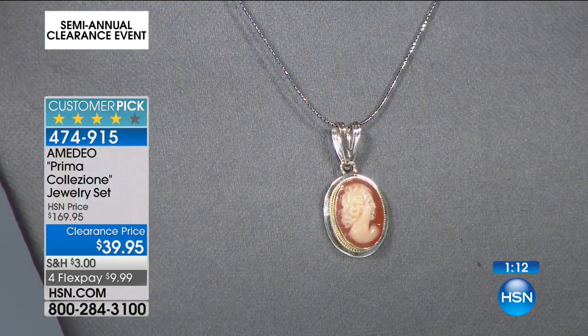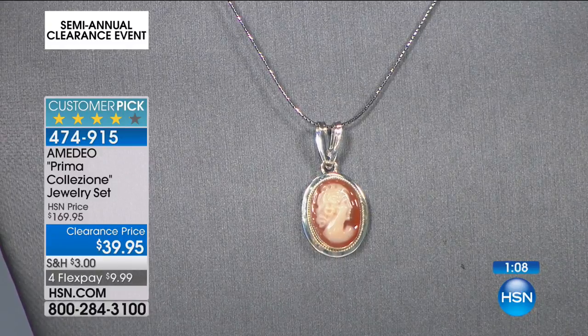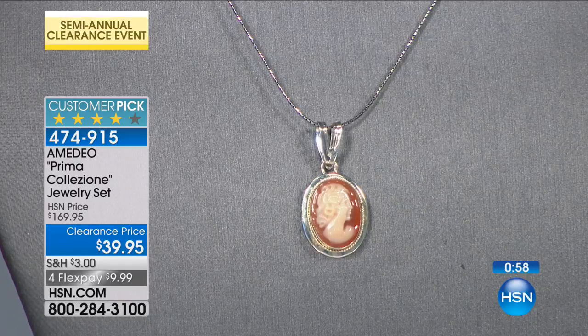And you've got to realize this all starts with a shell. Someone is sitting down with very primitive tools, hand carving every single little detail, when you see her little turned up nose, the curls in her hair, her beautiful neckline. And these are made in Italy. They are handcrafted, literally centuries of old tradition embodied in the craftsmanship that goes into making these. And there are a handful of cameo carvers left in the entire world. Unfortunately, it's a dying art form.